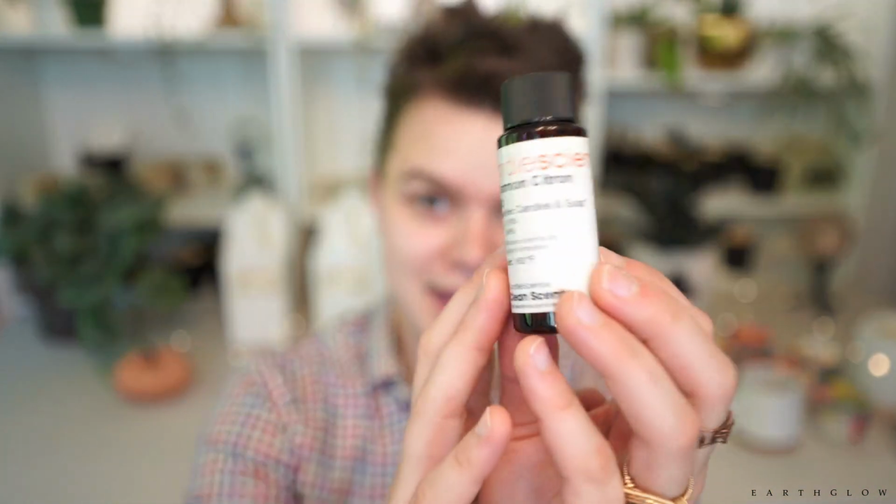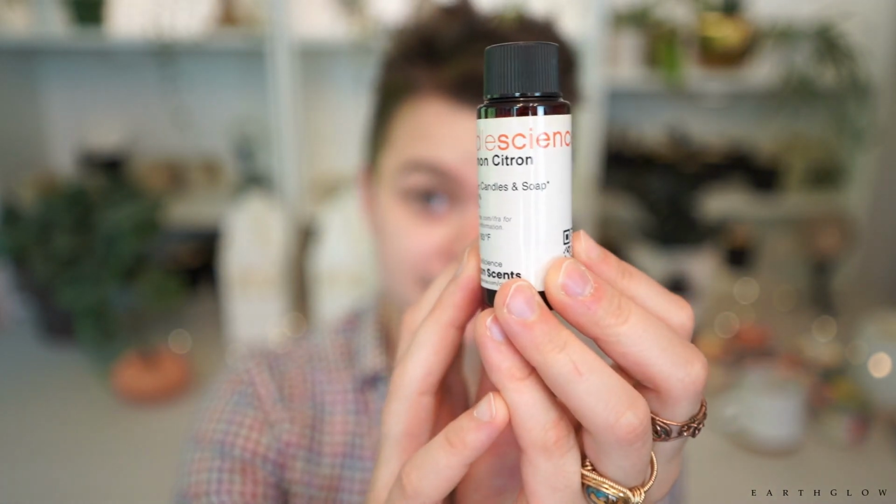But then when I made this one into candles, the actual citron and the persimmon came out, and I really fell in love with this fragrance. And it's an excellent thrower in 464. So if you're using natural waxes and you're looking for a good thrower, this Persimmon Citron by Candle Science is it for a fall or winter kind of hearty citrus.